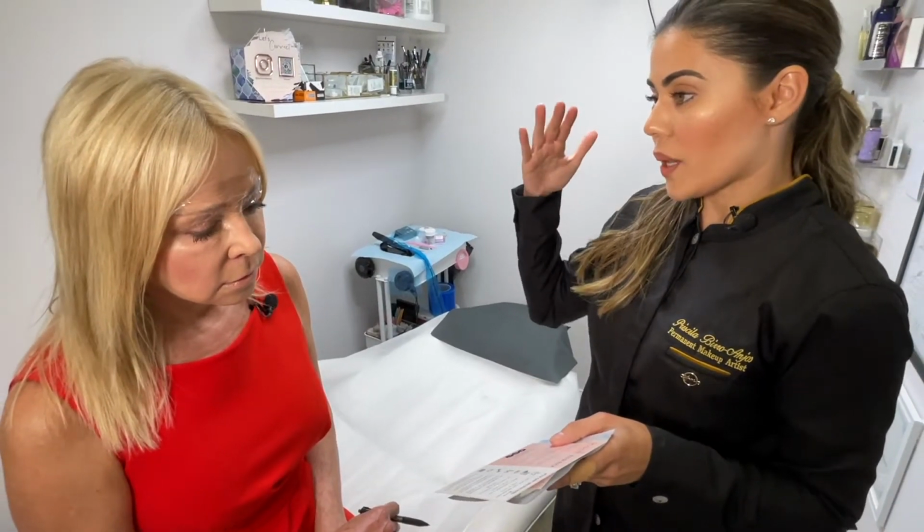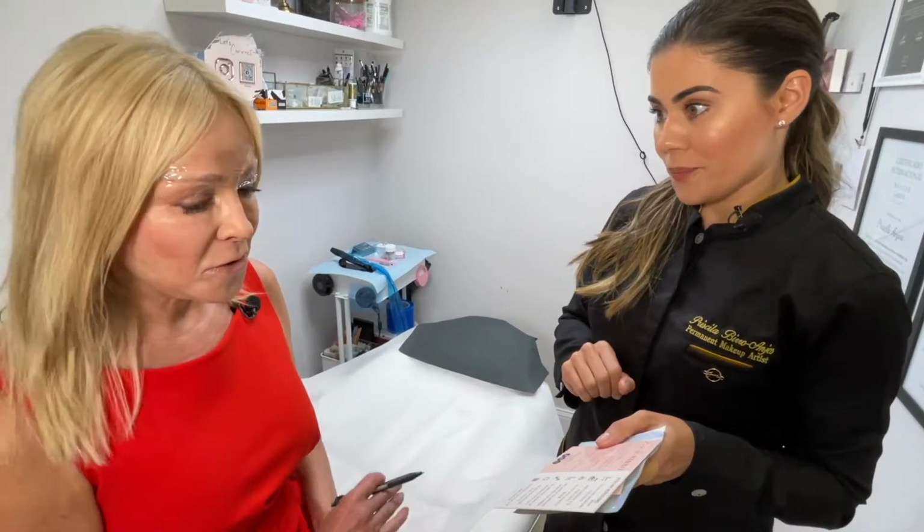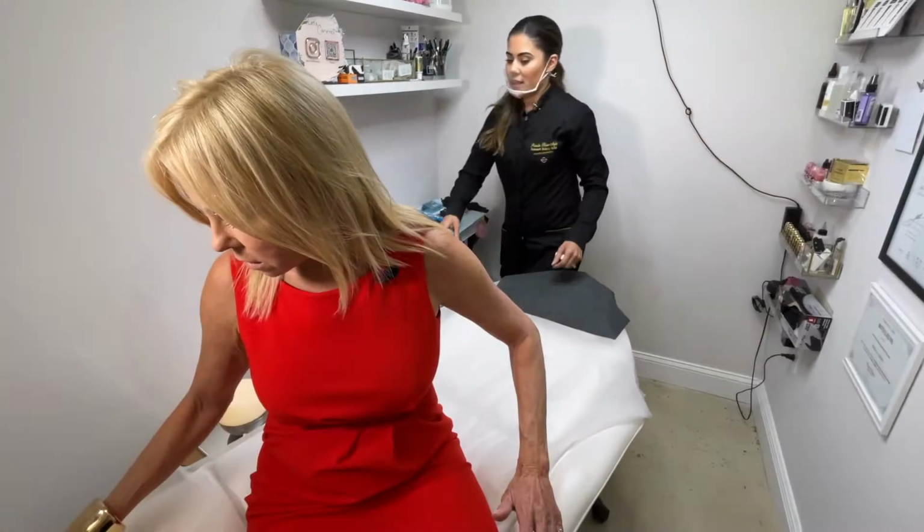Okay. Avoid the sun for the next 5 to 10 days. If you do go in the sun, just wear a hat, try to keep it protected, and then before you leave, we'll schedule your touch-up 5 weeks later. Okay, this is exciting. Awesome, I'm excited for it.